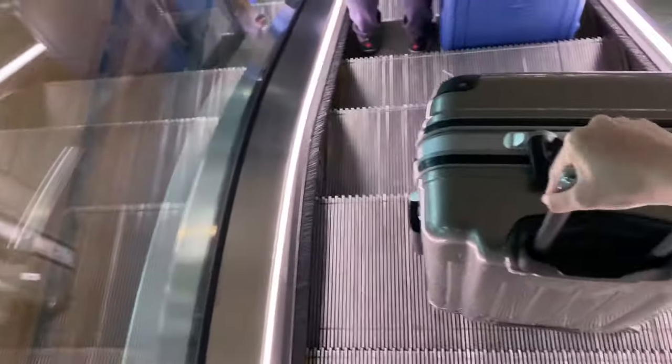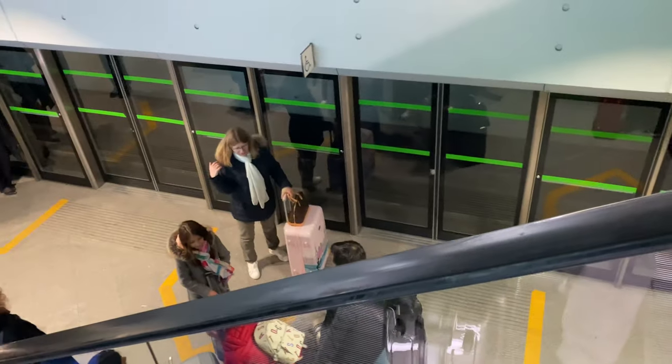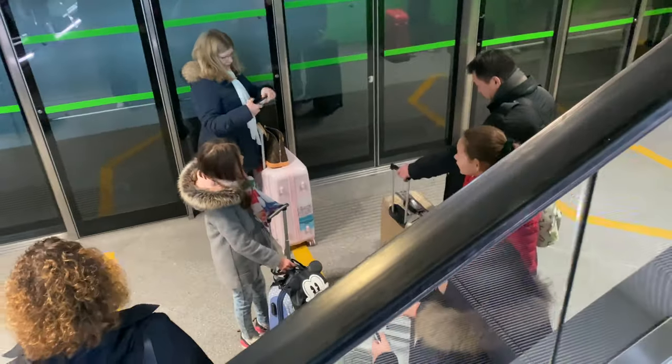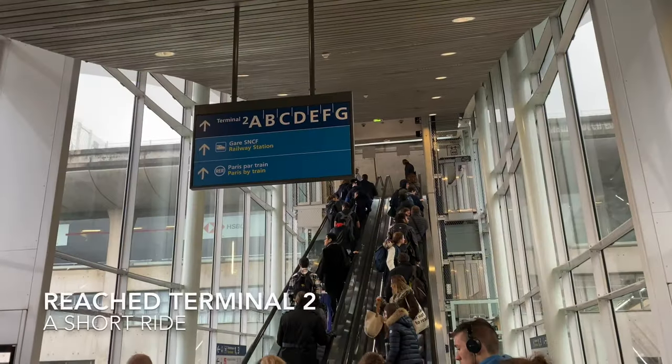This is what the CDGVAL station looks like. You can easily put your bags, not too big ones, on the escalator. And we're not the only ones taking this, of course, because when you ride the train from Paris, you will come here and take a train to your terminals. We're at Terminal 3, heading to Terminal 2. And we have reached Terminal 2.